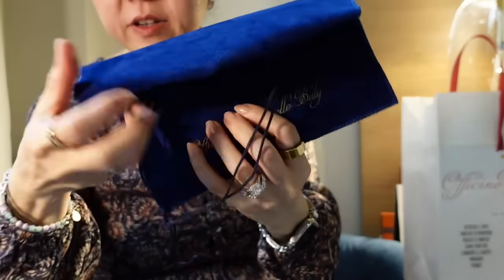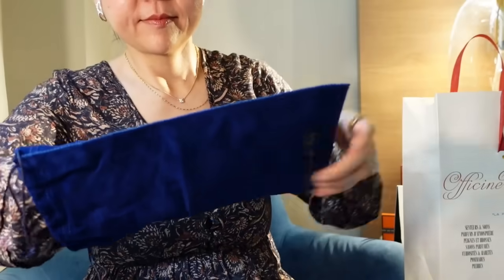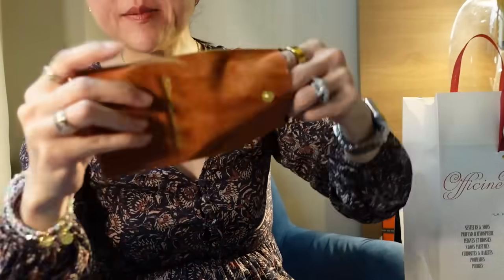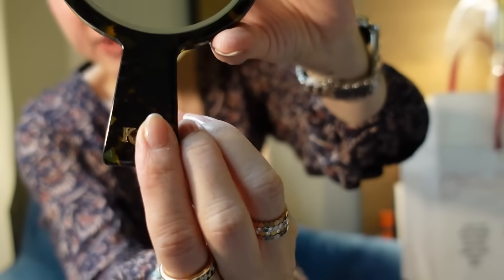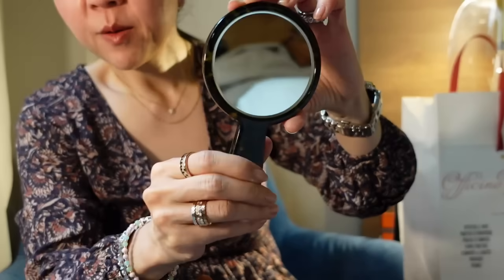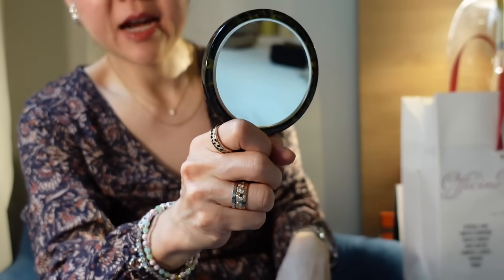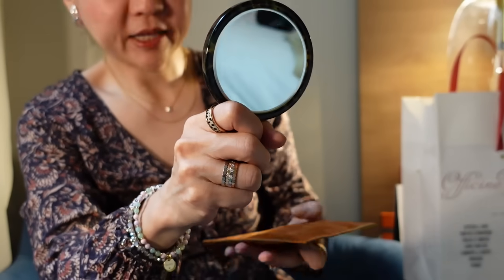There's a lot of bags that this comes in. A bag within a bag. But I got this beautiful tortoise shell hand mirror and they actually did my initials. So I'll just show one initial. Hopefully you can see the K. But what a beautiful gift. When I'm putting on my makeup, I can just have this beautiful hand mirror. And I have one at home that I've used for my makeup forever. So now I could replace it with this.